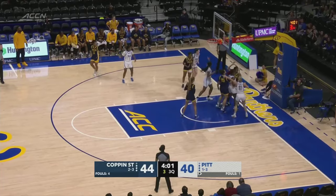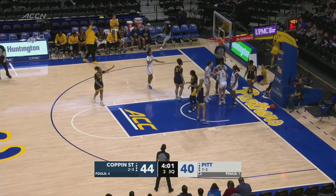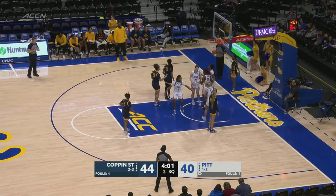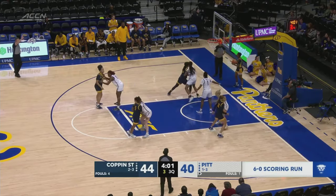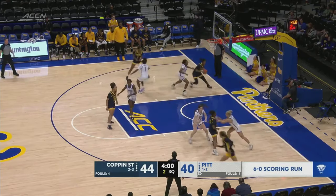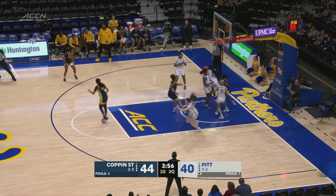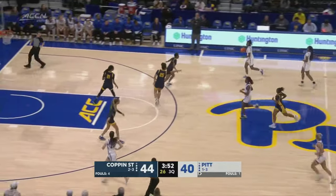Coppin State needs a bucket somewhere along the line here. They'll keep possession after the missed shot there, but Jermaine Woods' team losing a lot of momentum here in the second half. Pitt on a 6-0 run in under 2 minutes. Blocked down low from King, rebound off the rim and out as the shot clock was expiring. Now Pitt's going the other way, down just 4.